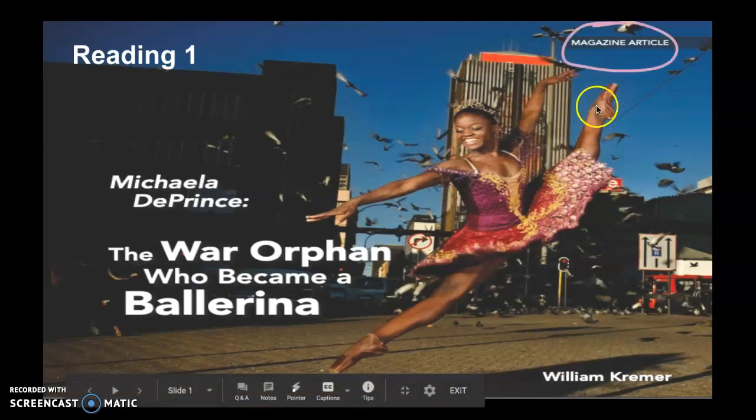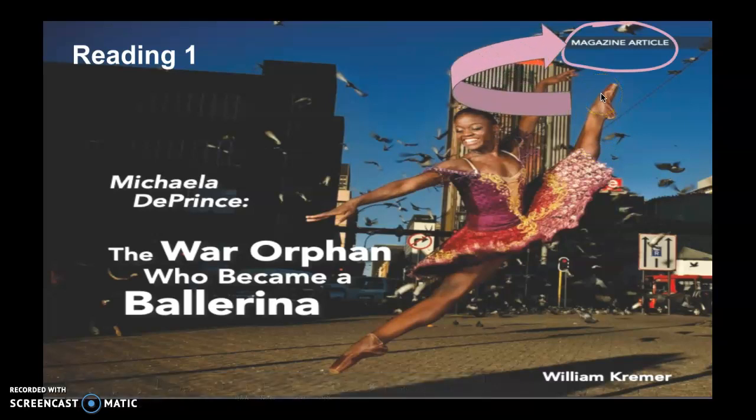Kremer. This is a magazine article. It is non-fiction writing, and this is our first reading assignment.